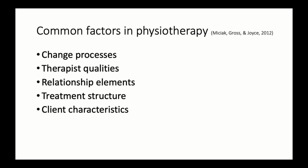So change processes, that's things like your motivational interviewing, your patient education, goal setting. Therapist qualities, so this has to do with your clinical skills, your professionalism, your knowledge. Also your personality, like are you a warm, personable sort of person, or are you like flat affect kind of a person? Relationship elements, so the quality of the patient-therapist relationship, the ability of the therapist to listen, to provide feedback, to spend time with the patient. The treatment structure, so frequency of appointments, things like that. And then the client characteristics. So what are the client expectations for treatment, and then psychosocial factors.